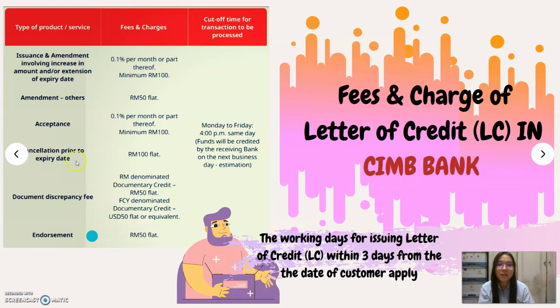Next, I will discuss the fees and charges of letter of credit transactions at CIMB Bank. There are a few types of products and services in CIMB Bank. However, CIMB Bank charges different fees based on the different products in the letter of credit transaction. For example, for the endorsement, CIMB Bank will charge the applicant RM50 per flag in the letter of credit transaction, while the working time to issue the letter of credit is within 3 days from the date the applicant applies.